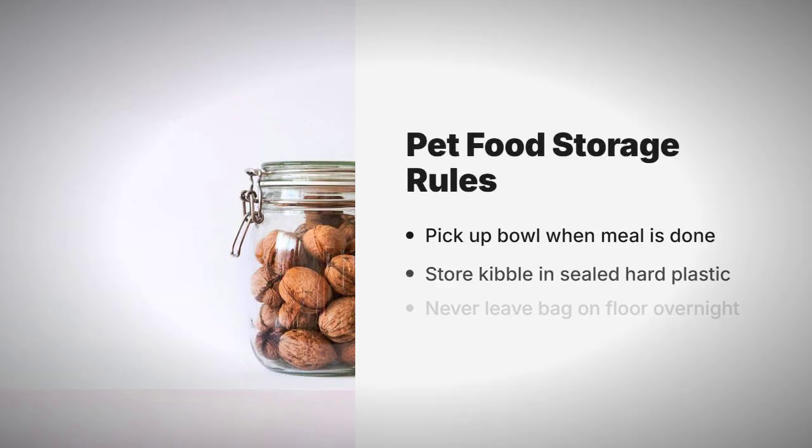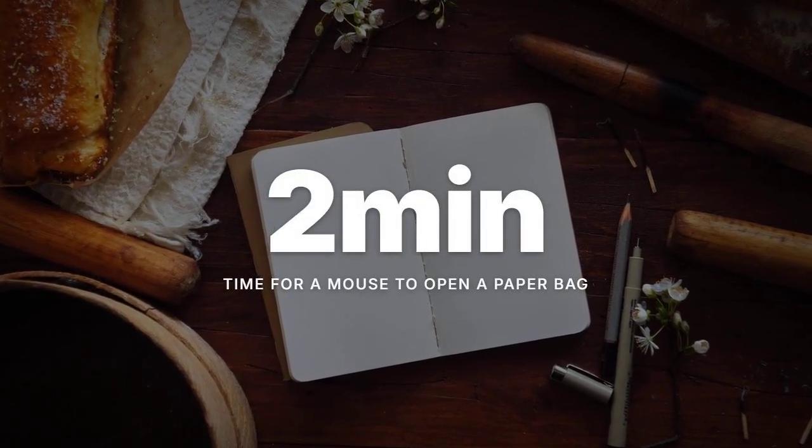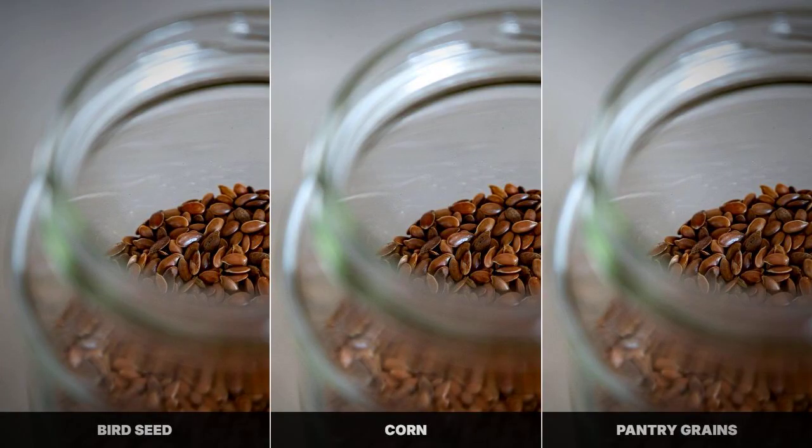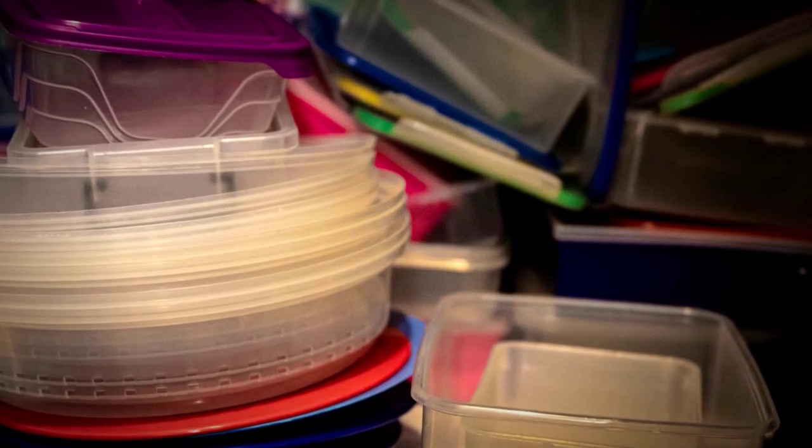Pick up the bowl when the meal is done. Store the bag of kibble in a sealed, hard plastic or glass container, not the paper bag it came in, because a mouse will have that bag open in under 2 minutes. Same for birdseed, corn, any grain product in the pantry. Everything goes in airtight containers with lids that cannot be pushed off.